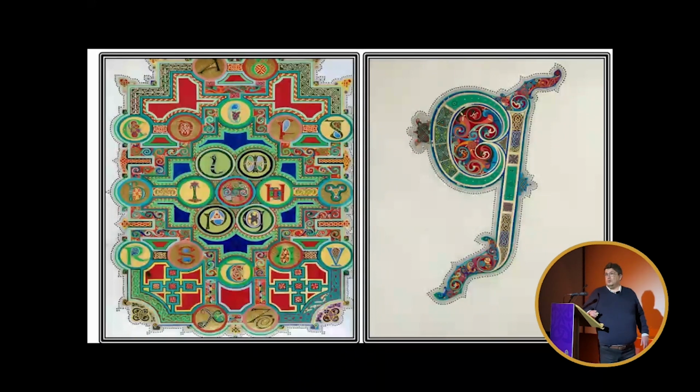Now, we'll come to another Stephen mistake. This one here, for another year and a half, I assumed was the letter G, and it isn't. It's the letter Q.